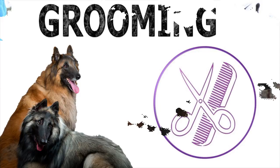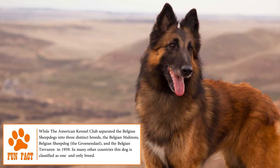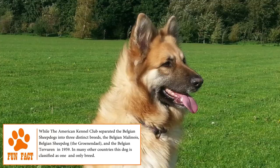Grooming. Due to the all-year abundant hair loss, the Belgian Tervuren dog must be brushed daily to keep it clean and avoid tangles. Trim his nails as needed, keep his ears clean and dry to prevent infection, and brush his teeth frequently for good general health and fresh breath.